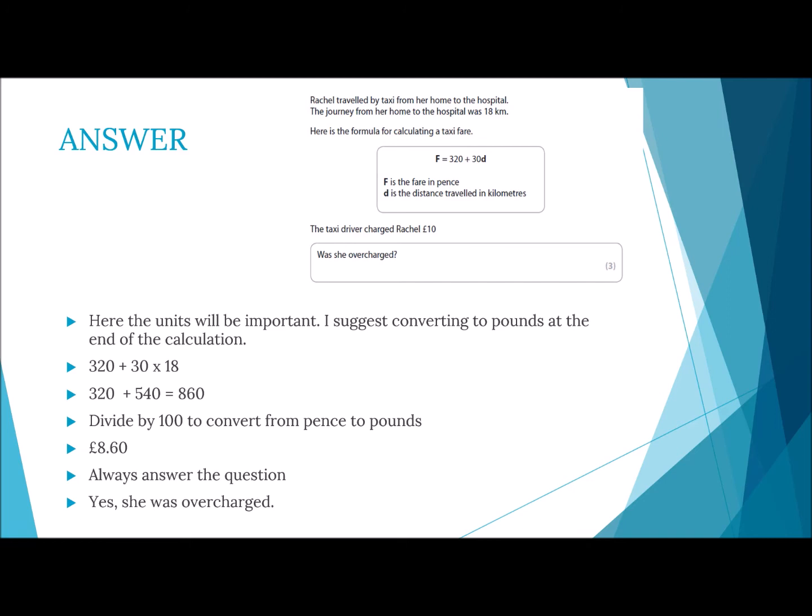Now remember, we've worked that out in pence. So in order to do it in pounds, we need to divide by 100, and that's £8.60. We'd now get 2 marks on that question. We won't get the 3rd mark until we answer the question. Was she overcharged? Yes, she was overcharged.